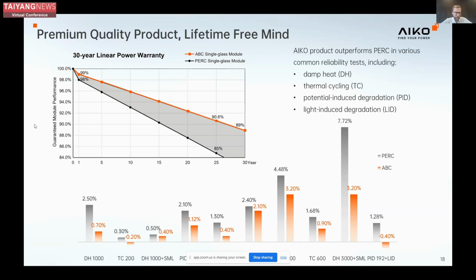by the AIKO product in all cases, and the consequence is that over time, so over the lifetime, that's the graph that we see on the top left, that the performance reduction is much less pronounced. So we see that over the course of 30 years, still 89% of the performance is retained, which is about 7 or 8% higher than the PERC competing product.